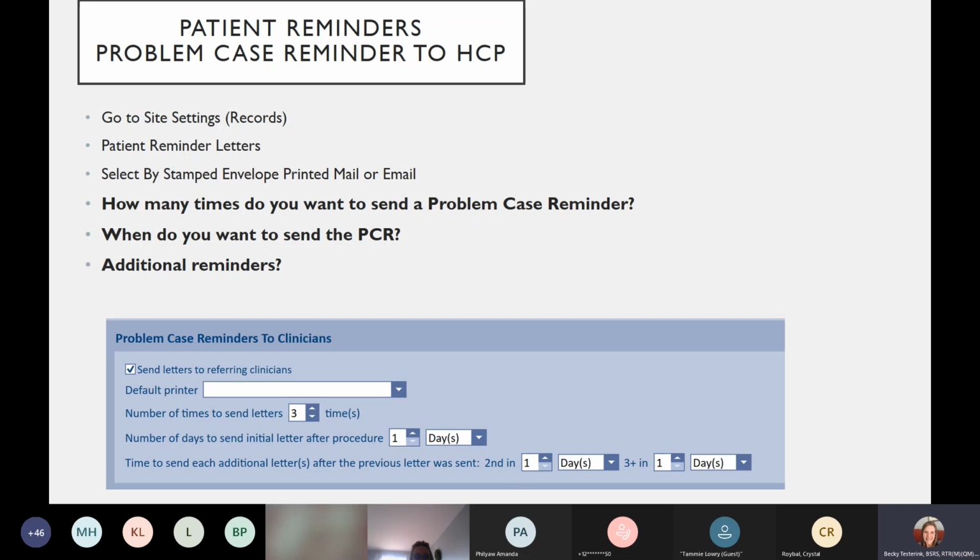So these are here. This is the problem case letters, which are a lot like the letters to the patient, but they're to the healthcare provider.